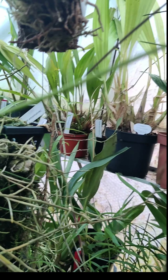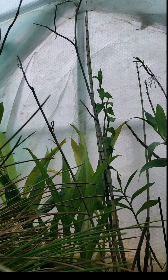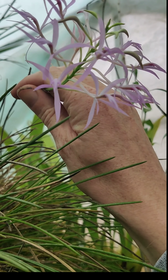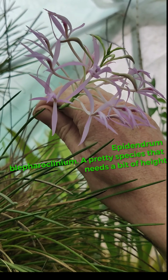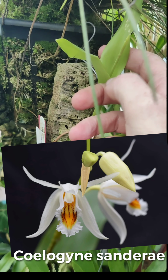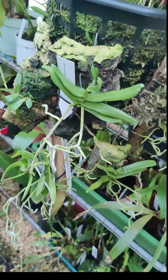More Coelogynes up there at the back. The bigger ones there, most of them are our stock plants. Oh, that thing's in flower. That's Epidendrum bletcherianum. That's our stock plant. And up here, of course, we've got the usual. All those sanderae coming back into flower. There's all the angraecoids growing down here.